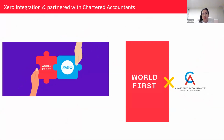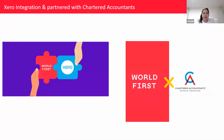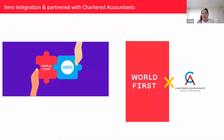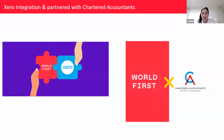Now, Joe spoke about the importance of best practice accounting. So it was important for us to ensure that the World Account syncs with one of the major accounting software platforms such as Xero. It is just a simple one-time setup. You can sync all of your transactions with your Xero account. You reduce your time spent on accounting. Your accountant will love you. And it applies to all 10 currency accounts that we offer.